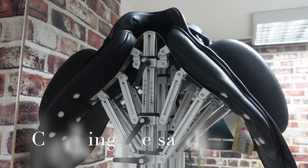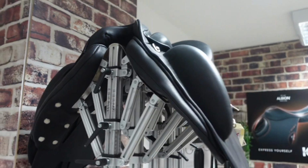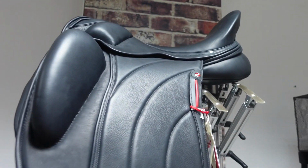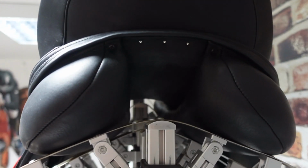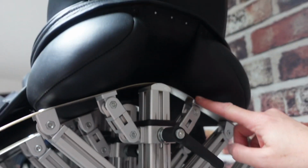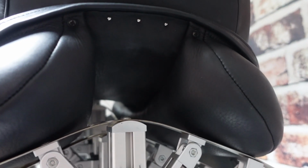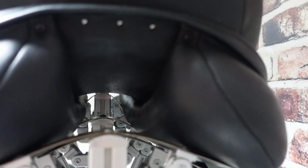So we've made the saddle and we're now just checking it on the jig. It's sitting nicely in balance. And if we look underneath at the contact down the panel, it is showing good contact, there's no gaps. The only thing I would say is the angle's not quite right here, so we will just send it back to the saddler, to double check the flocking, see if we can get that contact a bit better.